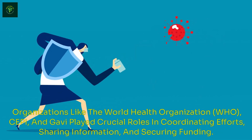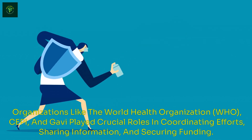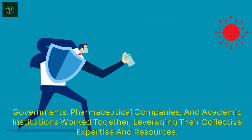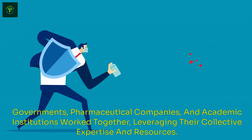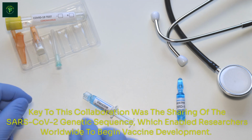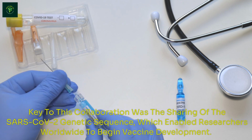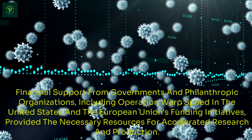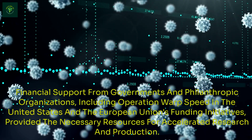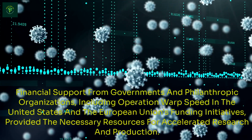5. International collaboration. The fight against COVID-19 was characterized by unprecedented international collaboration. Organizations like the World Health Organization, WHO, CEPI, and Gavi played crucial roles in coordinating efforts, sharing information, and securing funding. Governments, pharmaceutical companies, and academic institutions worked together, leveraging their collective expertise and resources. Key to this collaboration was the sharing of the SARS-CoV-2 genetic sequence, which enabled researchers worldwide to begin vaccine development. Financial support from governments and philanthropic organizations, including Operation Warp Speed in the United States and the European Union's funding initiatives, provided the necessary resources for accelerated research and production.